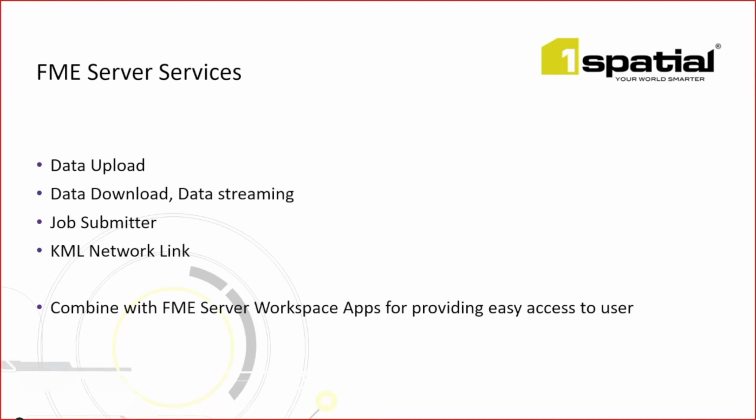And then these services, once you put a FME Server workspace app on top of this, it gives you a really quick and easy way to get your foot in the door with giving your users the ability to go and run their own processes or submit or receive data themselves quite quickly and easily.